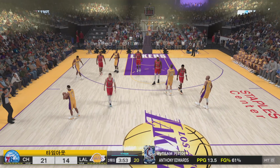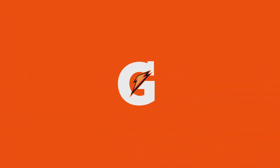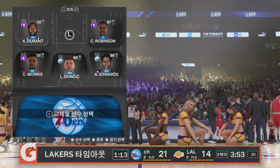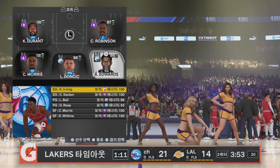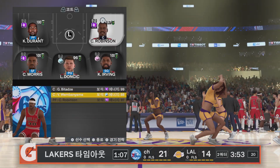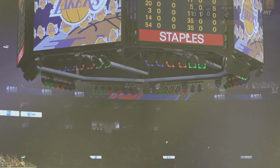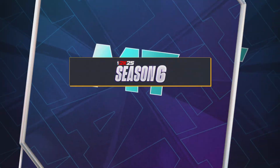Time called here. Los Angeles decides to talk it over. Protecting the rim has to be their top objective right now. Yeah, just look at the numbers, guys. They are being taken to the woodshed in the paint. So both teams changing it up here.